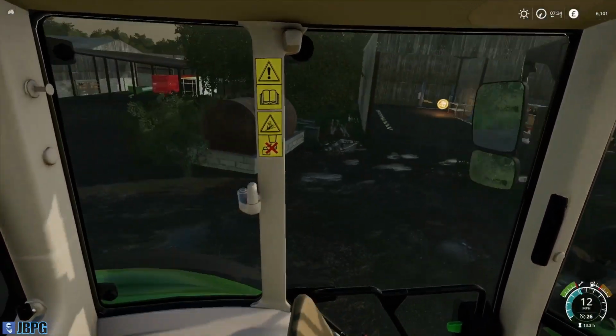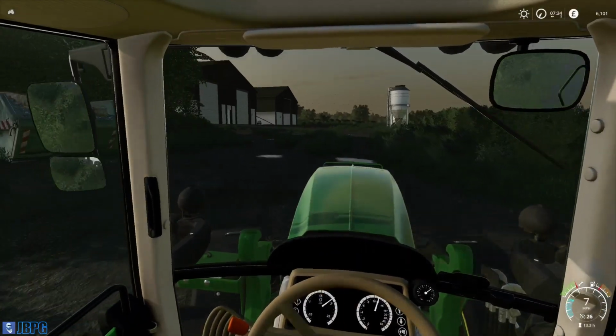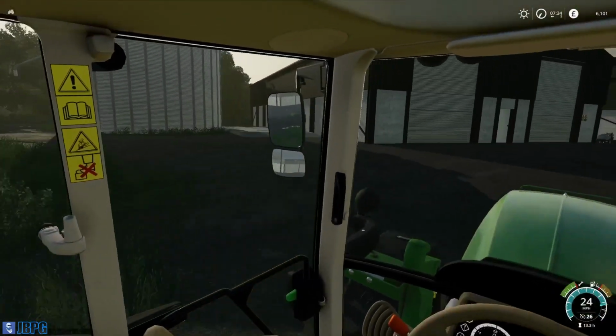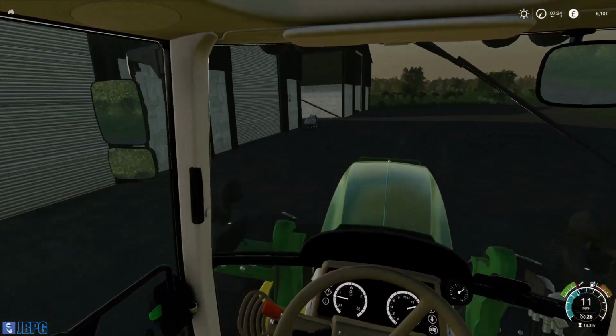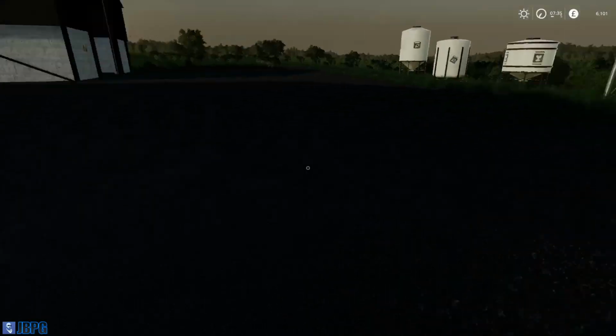I'll just back our way out of our maintenance shed there. Need to pop the hangar door on our big equipment shed over here as well so we can grab our weeder. There we go.